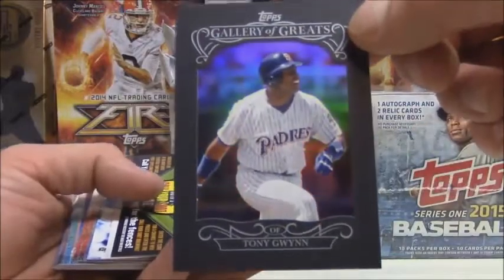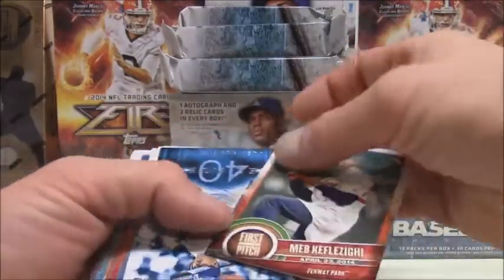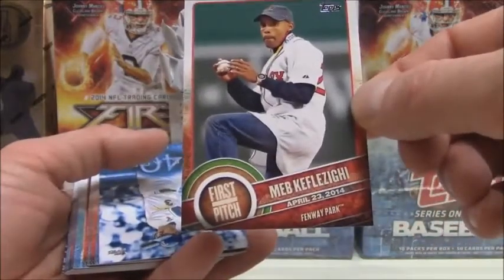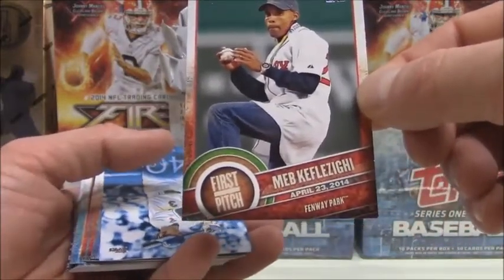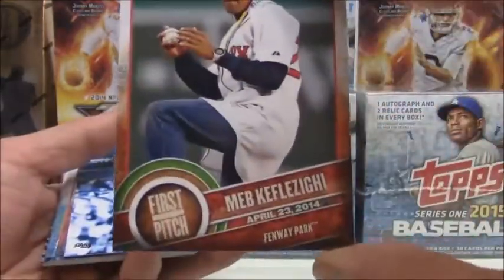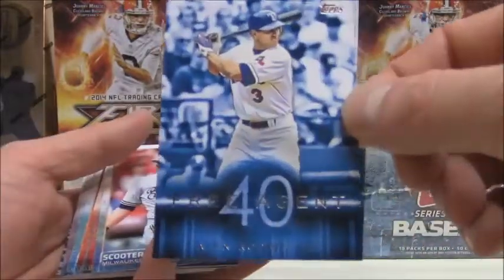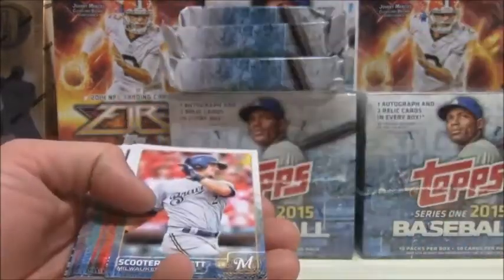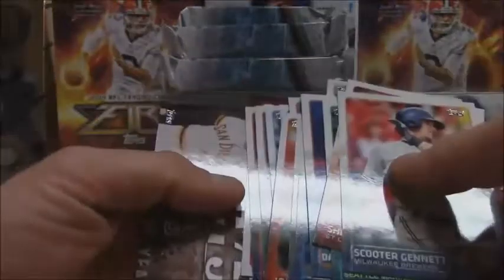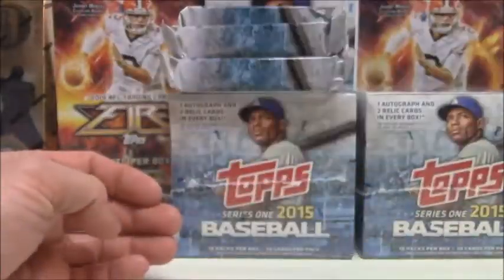Gwynn, Gallery of Greats. Code. Meb Keflezighi. That guy, first pitch. A-Rod, free agent 40. Base and Willie McCovey, highlight of the year.